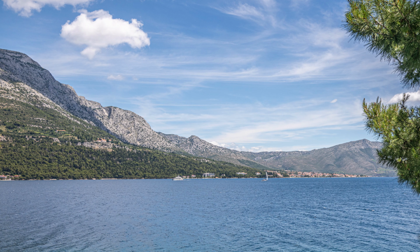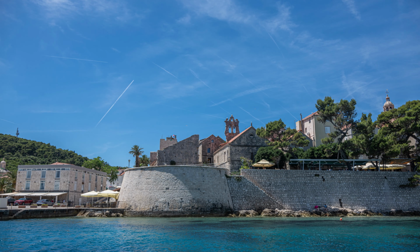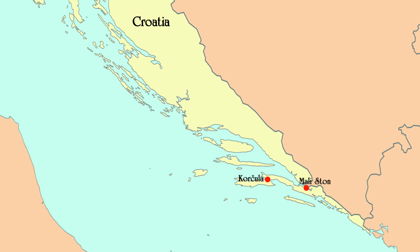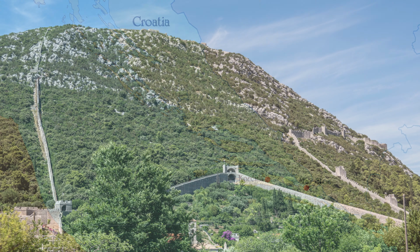The channel is very narrow here. That's the mainland of Croatia over there, and that's where we're headed next. We say goodbye to Korčula, a charming old town frozen in time. There's the bell tower of St. Mark's Cathedral on the highest ground. Our next stop is Mali Ston on the mainland of Croatia.